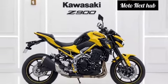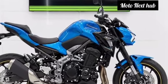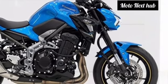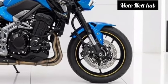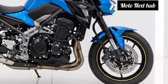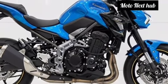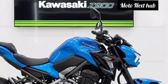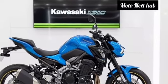No Z900 review is complete without mentioning the sound. That inline-4 howl is part of the bike's identity. Kawasaki adds subtle tuning to the airbox to emphasize intake roar at mid-range RPM, giving the bike a deeper, more engaging sound when accelerating. It's not overpowering, but it's definitely more characterful. Riders upgrading from twin-cylinder bikes will appreciate the smoothness and linear response of the four-cylinder configuration.